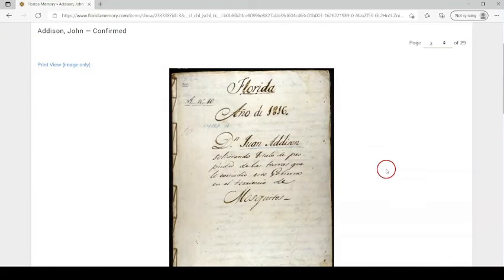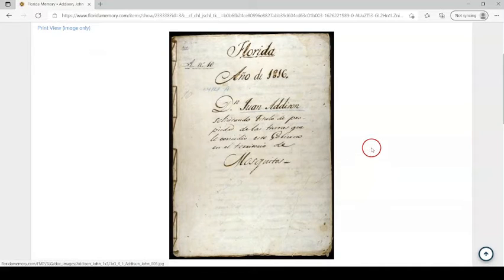Now, not every dossier is going to have the exact same kinds of documents. Some will lack all of their Spanish documents. Some of them will only have English translations. Some of them will have only the Spanish and no English translations. Some will have both.